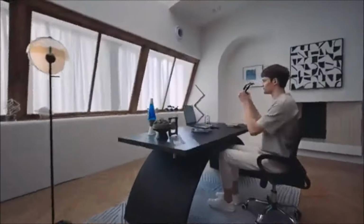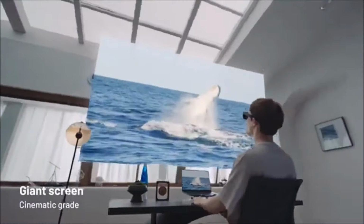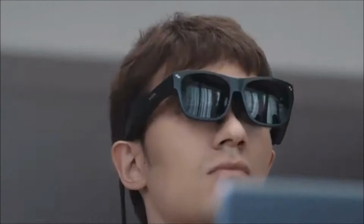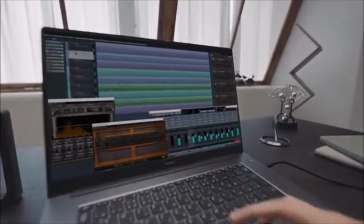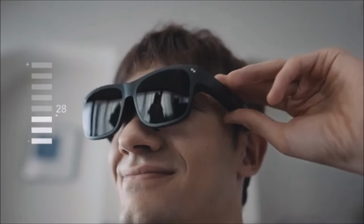The NXTWEAR S is a set of wearable display glasses that transform everyday experiences with dual 1080 pixels micro OLED displays. These glasses create a personal and immersive viewing environment that can be used for gaming, streaming, or working on the go. They're compatible with various devices including smartphones, tablets, and gaming consoles.